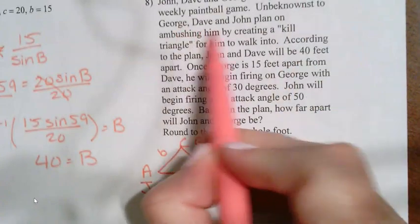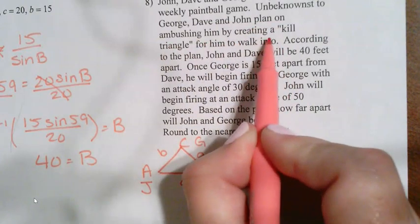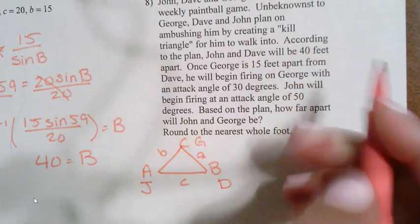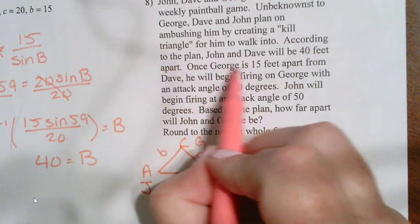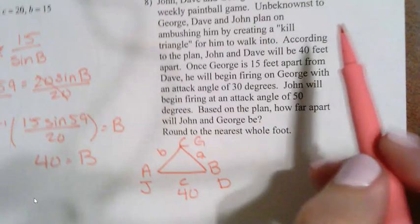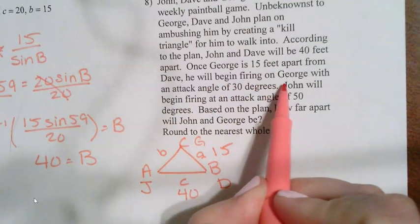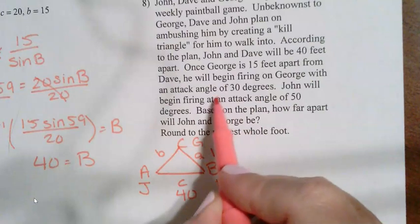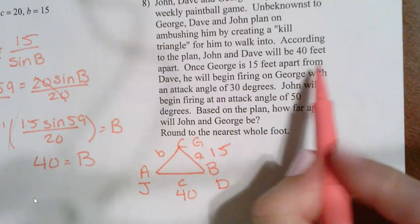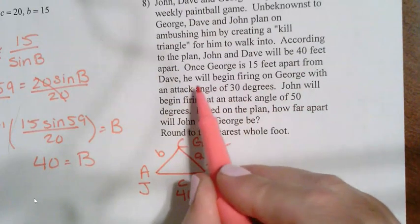Unbeknownst to George, Dave and John plan on ambushing him by creating a kill triangle for him to walk into. According to the plan, John and David will be 40 feet apart. So John and David are 40 feet across. Once George is 15 feet apart from Dave, he will begin firing on George with an attack angle of 30. Once George is 15 apart from Dave, George will be fine.